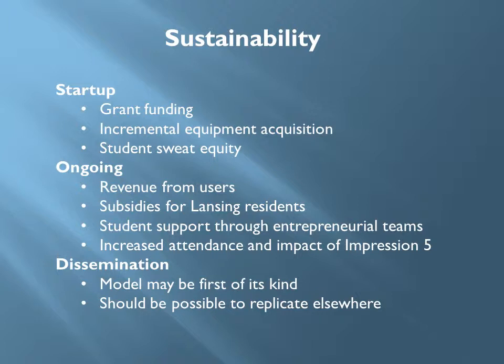And of course, another ongoing benefit of this facility will be increased attendance and impact of Impression 5 Science Center itself. People will come to Impression 5 to visit Innovation 5 as a destination. And so our visibility in the community and the revenues to Impression 5 should increase over time.